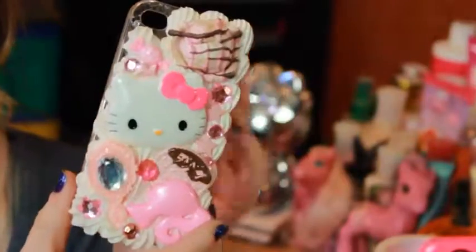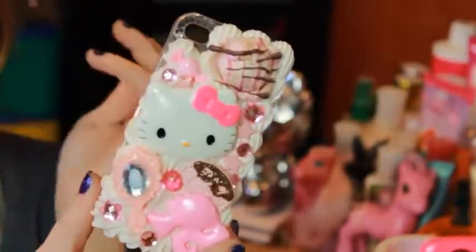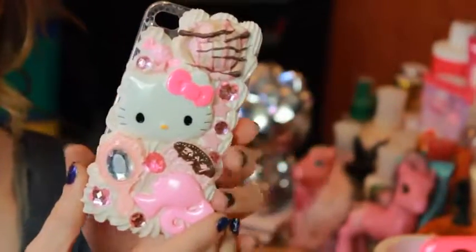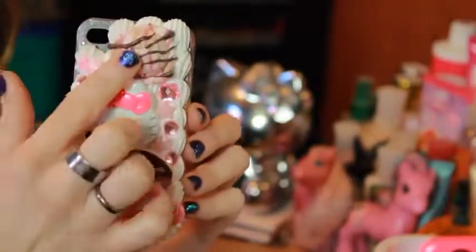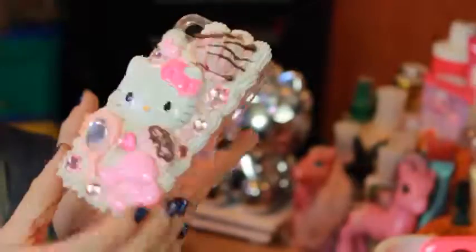Then I have another deco case. This one is from, I believe it was from Maddie Kawaii or something like that. I cannot remember her shop's name, but it's just the nice silicone Hello Kitty and ice cream scoop she made herself, and it's on a clear case.